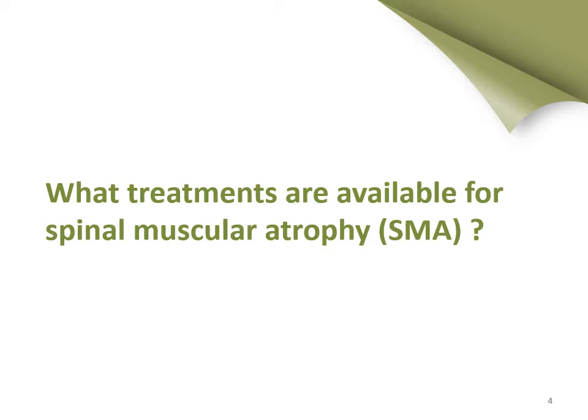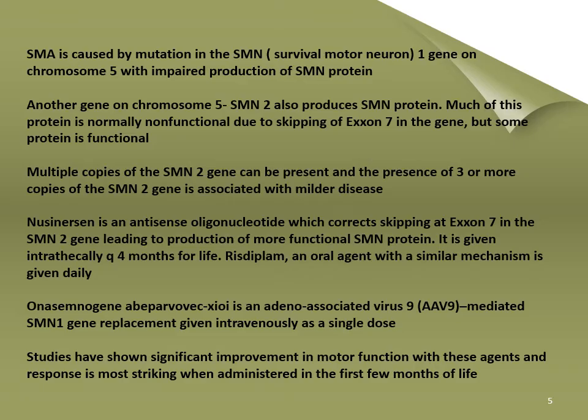What treatments are available for spinal muscular atrophy or SMA? Spinal muscular atrophy is caused by mutation in the SMN or survival motor neuron 1 gene on chromosome 5 with impaired production of SMN protein. Another gene on chromosome 5, SMN2, also produces SMN protein.